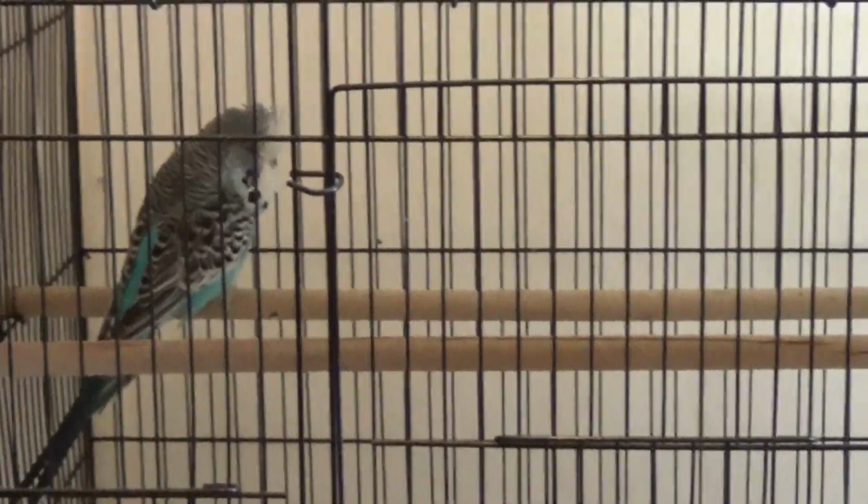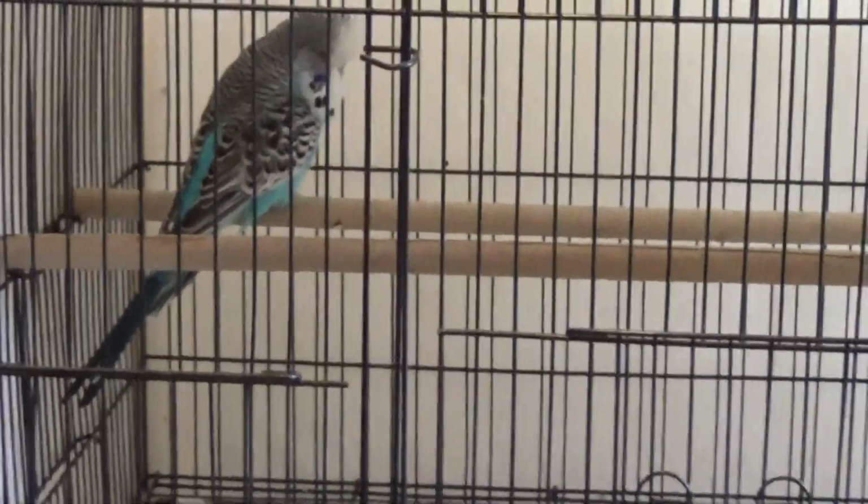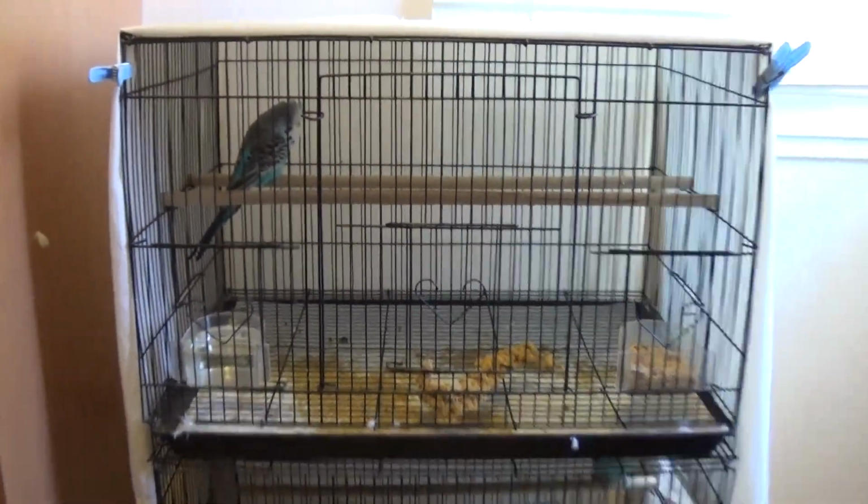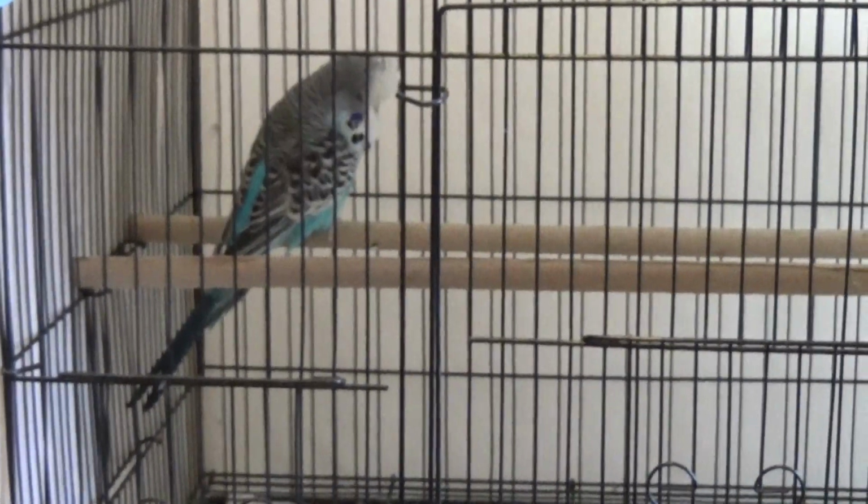This guy right here had his first air sac mite treatment, and I'm watching him to see if he's going to need antibiotics, because I don't know if he's got air sac mites or if he's ever been treated before. He might have a bad case, so I'm watching him.